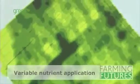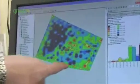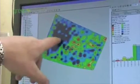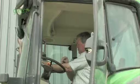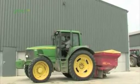Phosphate this year has gone from £200 a tonne to over £600 a tonne. So by using the technology that maps in detail these fields, where the nutrient levels are low and where they're high, and then using global positioning GPS systems to make sure that we put the right amounts in the right place, saves me a lot of those really, really expensive inputs.